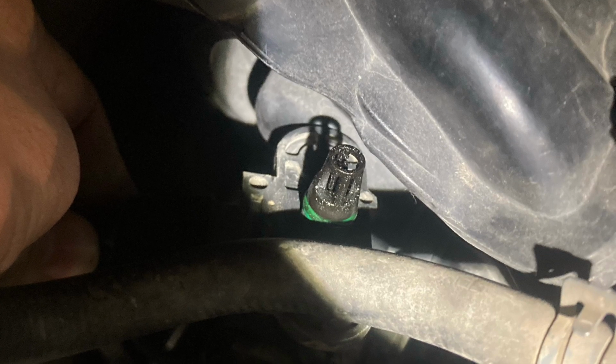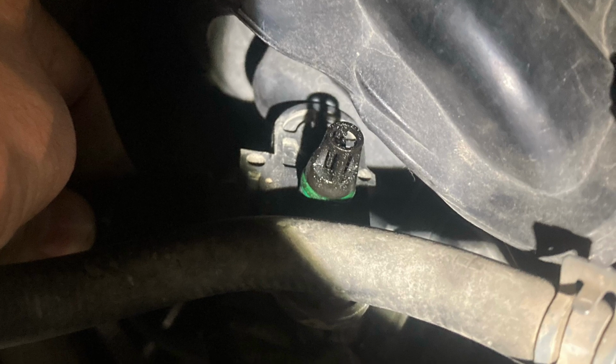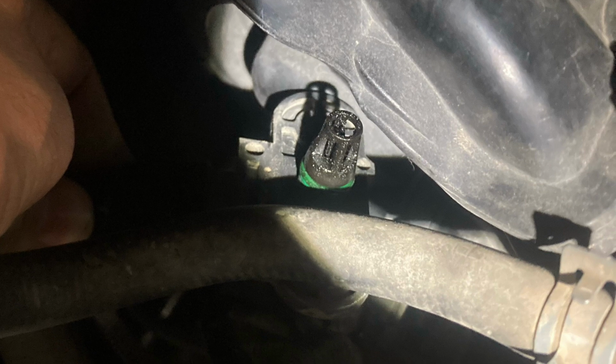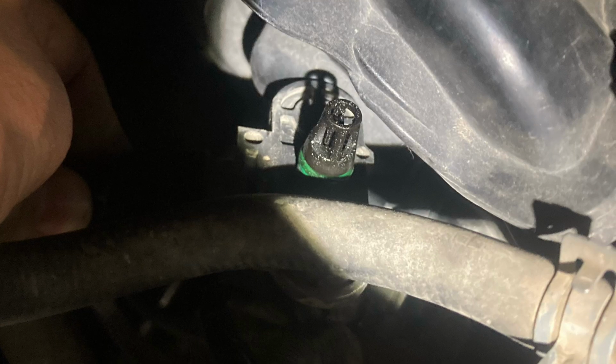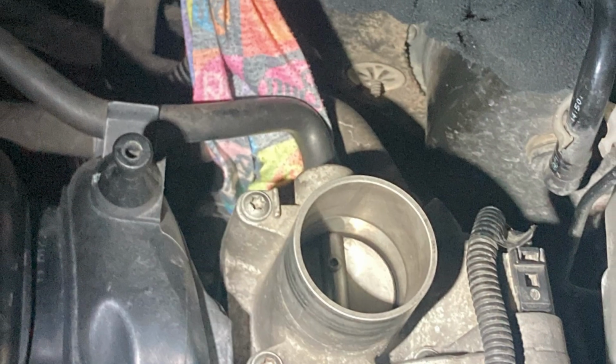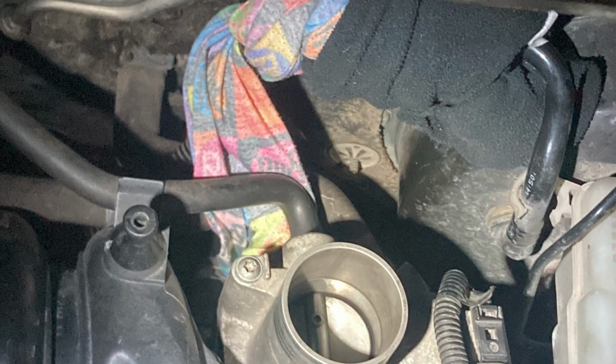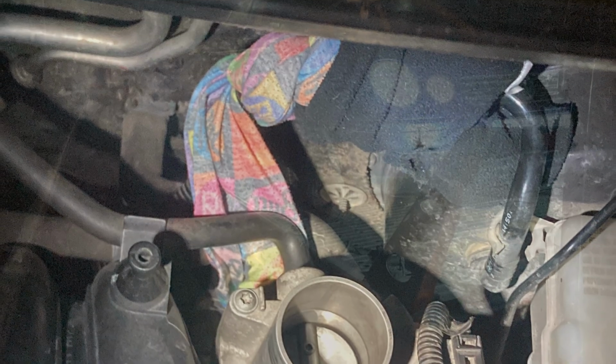The engine DTC was P1553. I was thinking it was related to the air intake, so I tried the sensor and cleaned it up, but nothing seemed to fix the problem. So I gave up and called the towing truck.